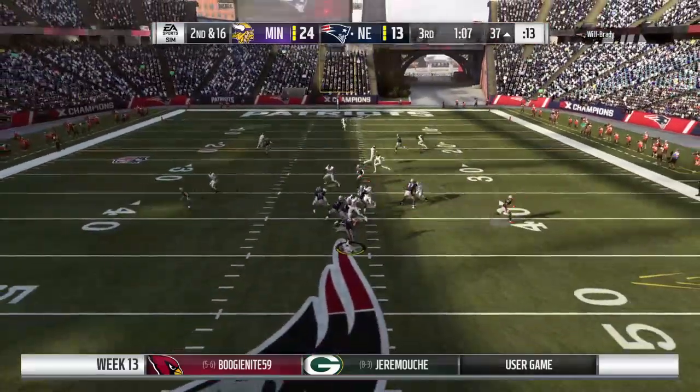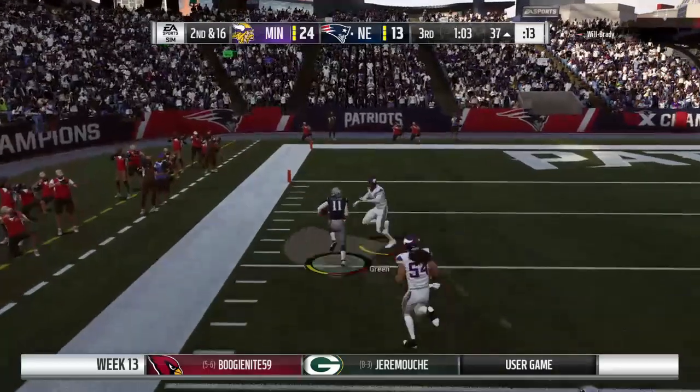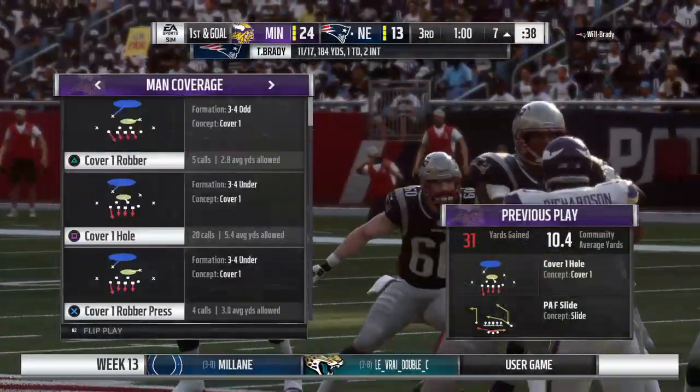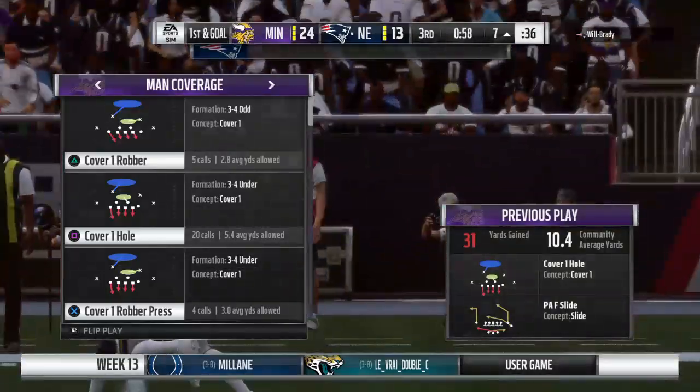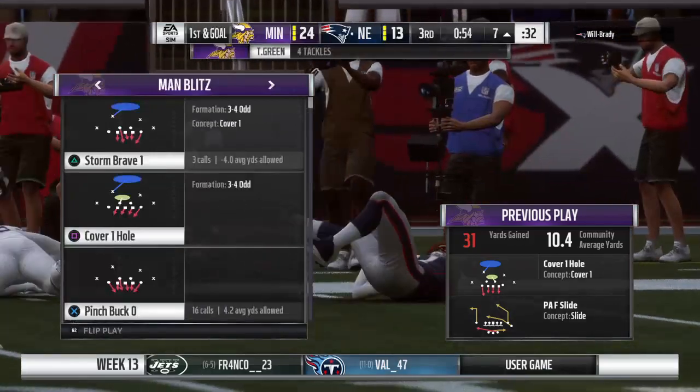Here's Brady. Some strong running at the 20. Battle for it here, and this will be caught. And finally down he goes as they work it inside the 10 to the 7. That goes for a gain of 31.